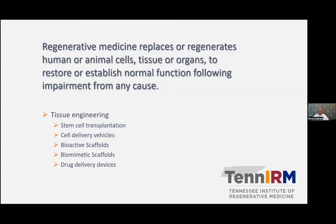When we think of regenerative medicine, we think of the art and science of replacing or regenerating human or animal cells, tissues or organs, for the purpose of restoring or establishing normal function following impairment for any reason. And so we try to take a tissue engineering approach to this research, and that has different facets to the program. One of them is stem cell therapy. And our program right now mainly revolves around allogenic stem cell therapy.